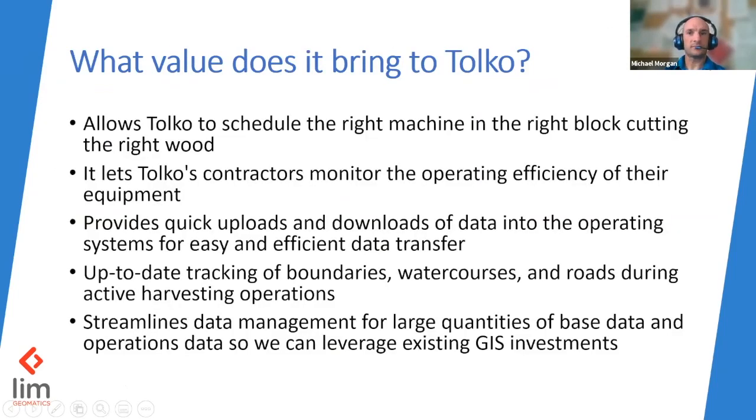Sure. So the value that it brings to Tolko, 100%, it allows us to schedule the right machine in the right block to harvest the right wood. Our contractor force operates a large variety of different machines. So having the right piece of equipment in the right block, harvesting the right wood, makes our operation more efficient, which lets our contractors monitor the operating efficiency of their equipment, monitoring their uptime, their downtime, maintenance time, and allowing them to replace machinery when it's worn out.